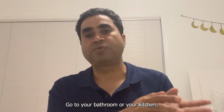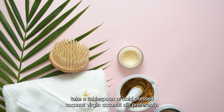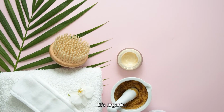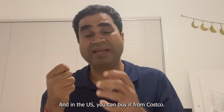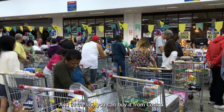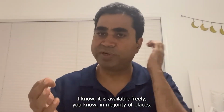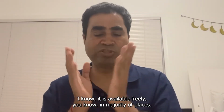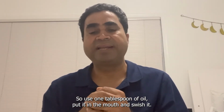Straight from the bed, go to your bathroom or your kitchen, take a tablespoon of cold pressed virgin coconut oil. Preferably it's organic. It's good because we don't want any contaminated oils. And in US, you can buy it from Costco, you can buy it from other stores. In India, I know it is available freely, in majority of the places. So use 1 tablespoon of oil, put it in the mouth and swish it.